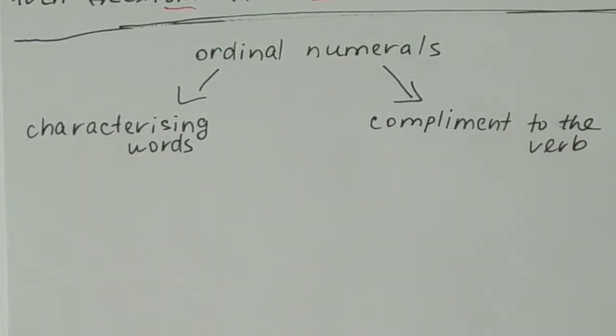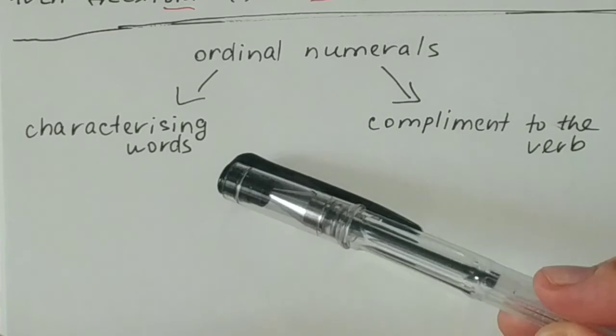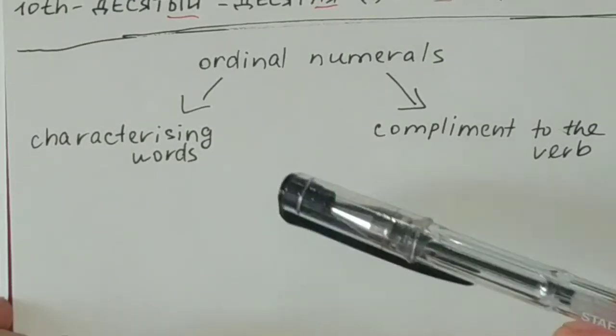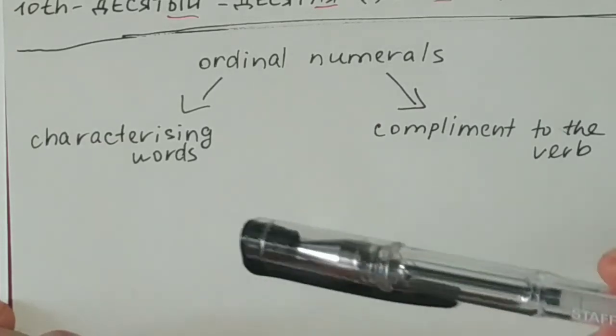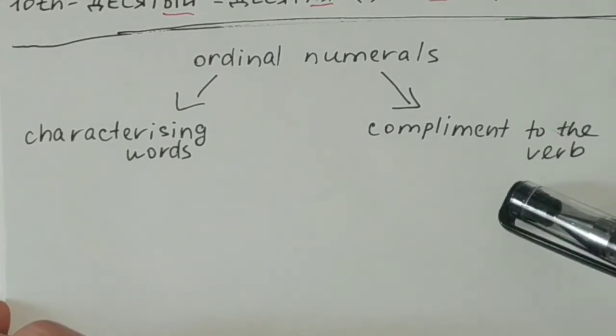As for the function, the basic function that the ordinal numerals have in the Russian sentence, they can have two main functions. The first function is them basically acting like the typical adjective and being the characterizing words. So they are used with nouns, serving like adjectives, giving these nouns a characteristic. And the second function is being a complement to the verb.